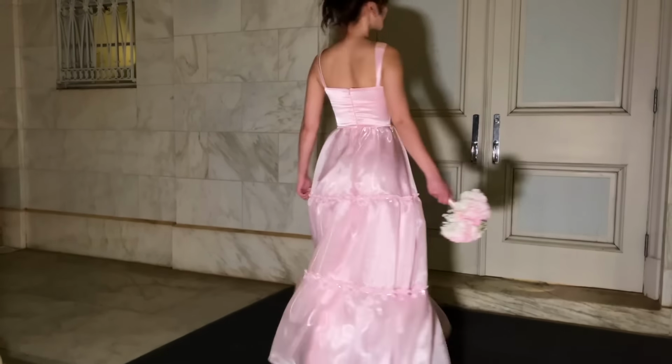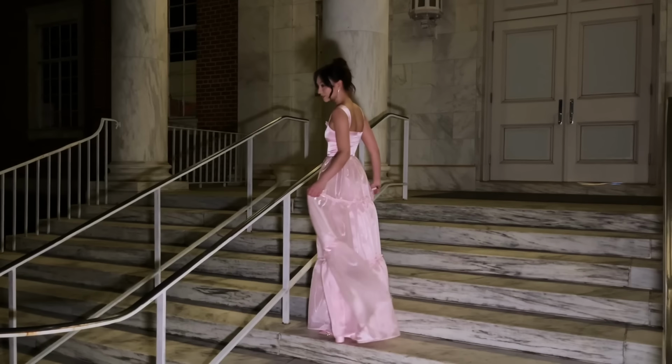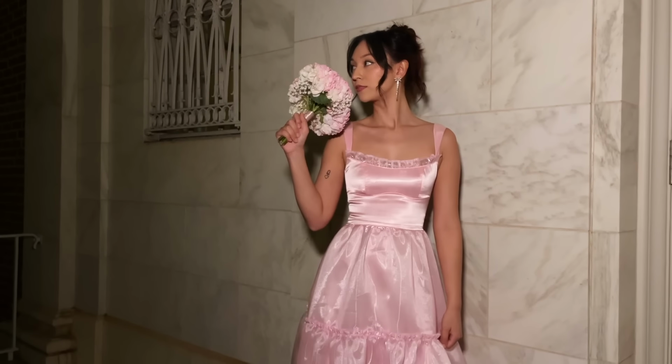She's so gorgeous. She's made out of a liquid organza. That was a really highly asked question, is what is this fabric? This right here, the sheen, is liquid organza. Oh my God, and it's also like $7 or $8 a yard.